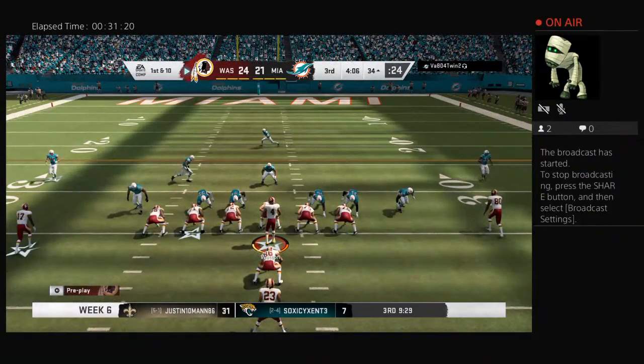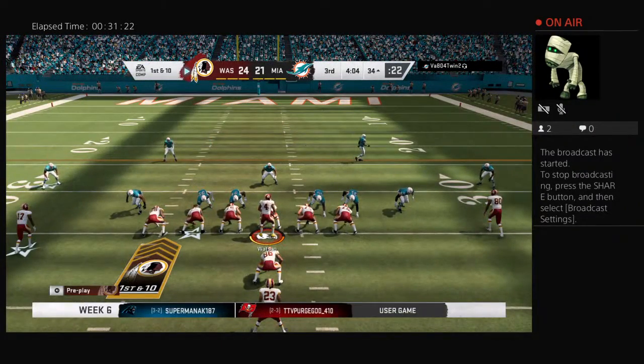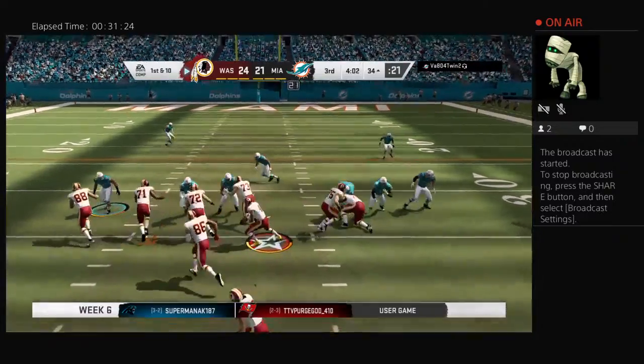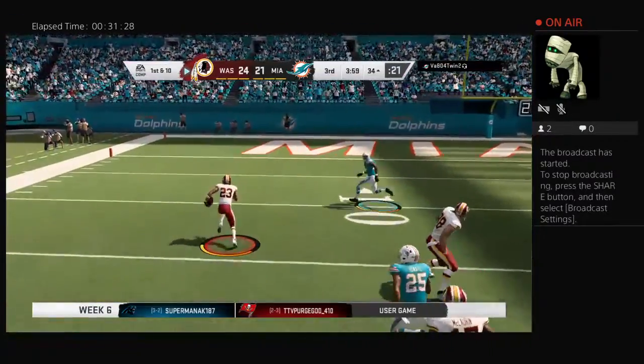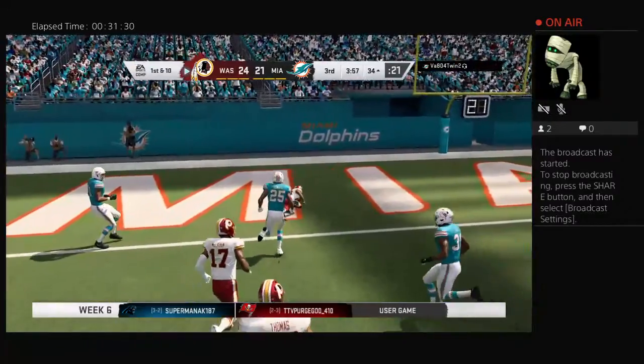Well, we haven't been shortchanged on offense. Another fun play to watch there on the deep pass. This game has the feel of a Turkey Bowl, a Thanksgiving Day, you know, when we get together.